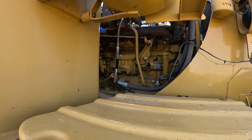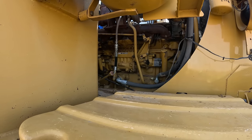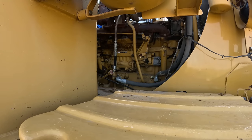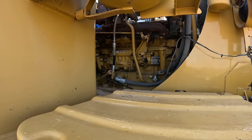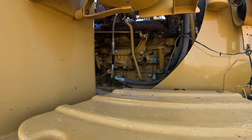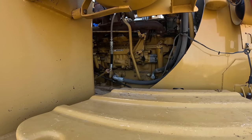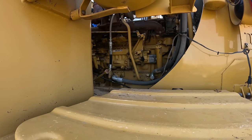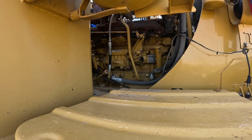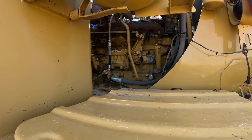So that oil cooler, I replaced that, I'm going to say 30 years ago. Bare minimum 30 years ago. And what it did is it went bad and it pumped the cooling system full of oil. So that is a genuine Cat oil cooler, and it would have been long enough ago that it was the real stuff, not the cheap crap made in Turkey and India and China they sell now.